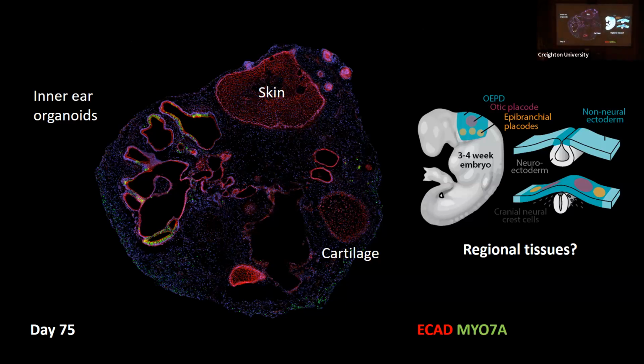So one thing I want you to appreciate in this cross-section through an aggregate containing inner ear sensory epithelia is that there's a lot more biology going on here than just these inner ear epithelial structures. What we have come to appreciate is that we're getting more of a regional differentiation. And there are other accessory tissues that are forming along with the inner ear organoids.